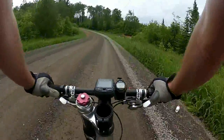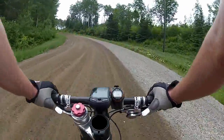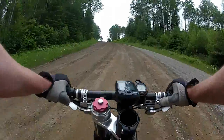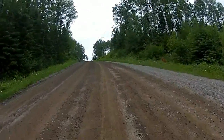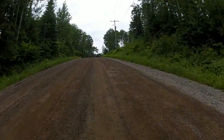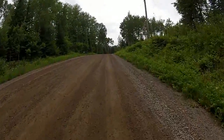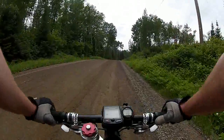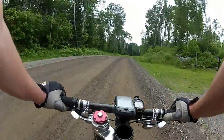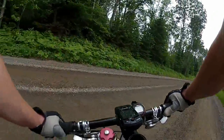So we'll climb to the top of this steep pitch. It's really steep, and we're going to turn around. This one's going to hurt. The road's in rough shape here. Okay, turn around.